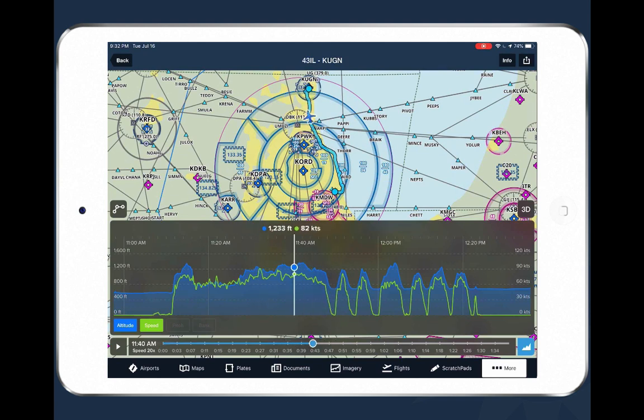It's fully interactive, so you can scrub back and forth, review your maneuvers, or tap the play button to play it at normal speed.